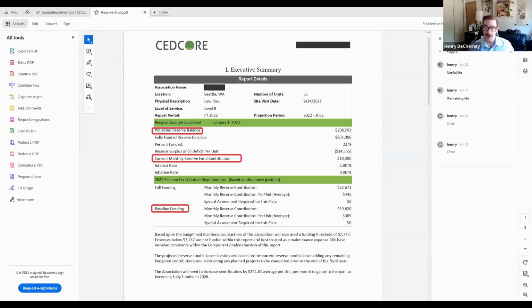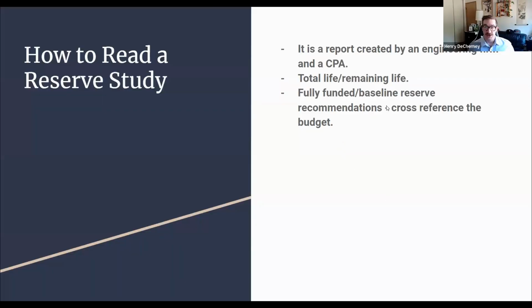So let's go back to there. Just cross-reference between fully funded and baseline reserve recommendations. Just check to make sure that on the budget, there's a line item that says reserve contributions. Make sure that's at or above the baseline reserve, and you should be good.